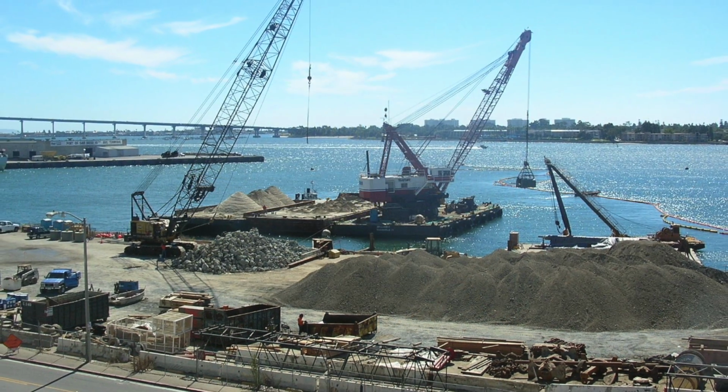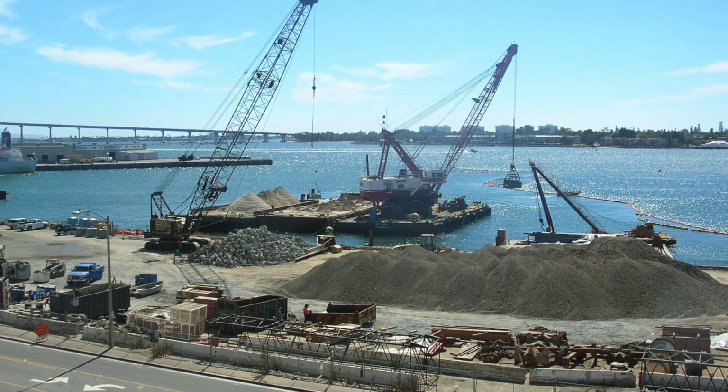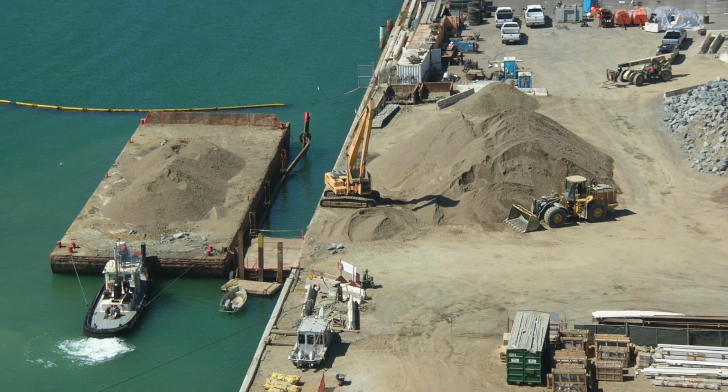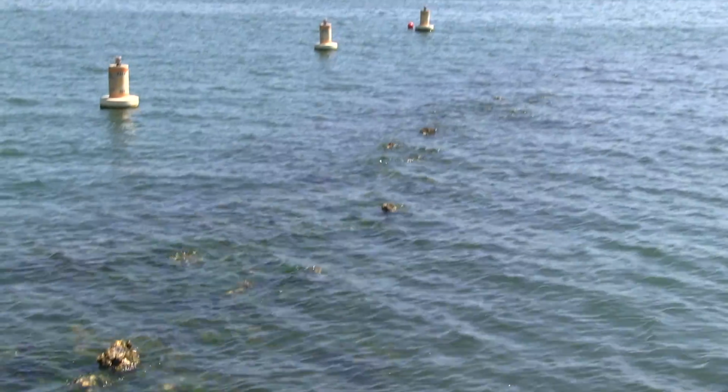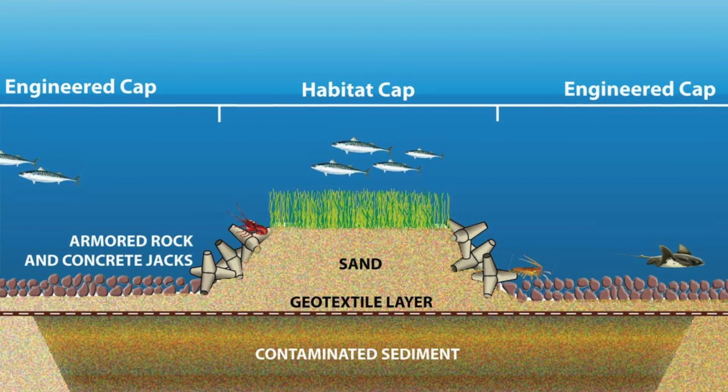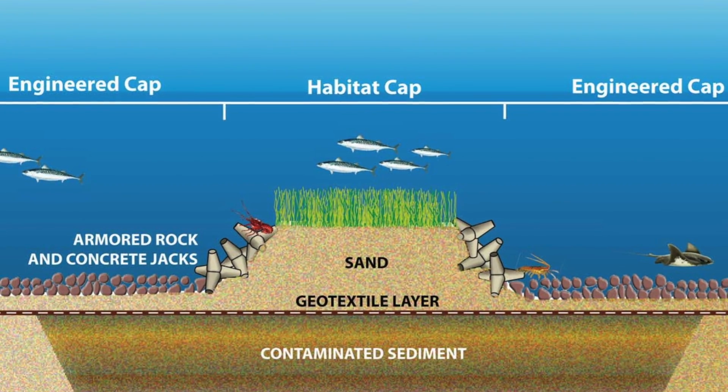This included doing investigative monitoring, characterizing sediment profiles, and the approach that was decided upon with the port was to implement a $15 million cleanup, which included excavation of about 15,000 cubic yards of sediment, the creation of a 1.6 acre eelgrass type of habitat, and the placement of an engineered and a habitat cap over the contaminated sediments to isolate them from the rest of the bay.